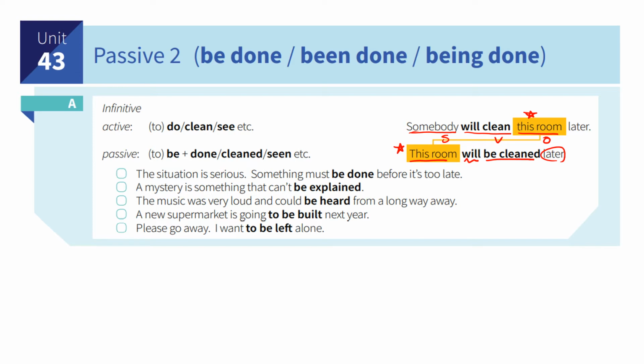The situation is serious. Something must be done before it's too late. Must be done. A mystery is something that can be explained. The music was very loud and could be heard from a long way away. A new supermarket is going to be built next year. Please go away. I want to be left alone.